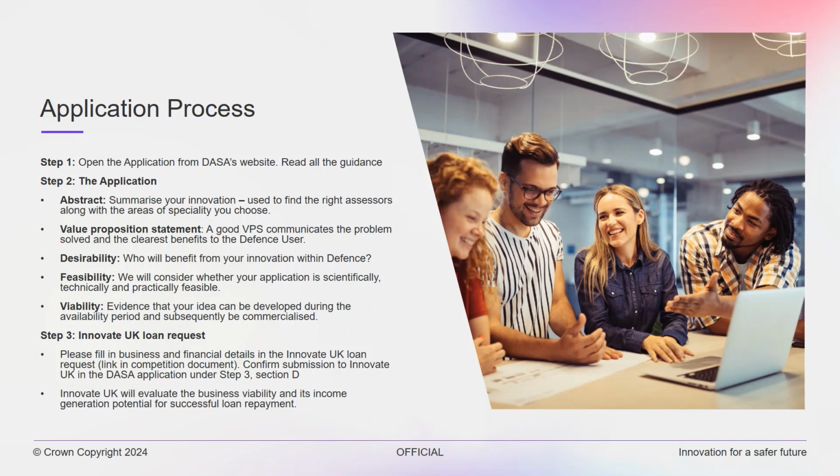We ask for an abstract, which is summarising your innovation. It's just a short piece so that we can see in general what it is that's innovative and who would be the right assessors to assess your application. So in terms of assessors that we approach, we use scientific assessors and experts within the STL who have the relevant knowledge to assess the technology of your innovation. And we also reach out to potential end users to see whether it's something that would be of interest to Defence. So they need that high level summary of what it is that your innovation does.